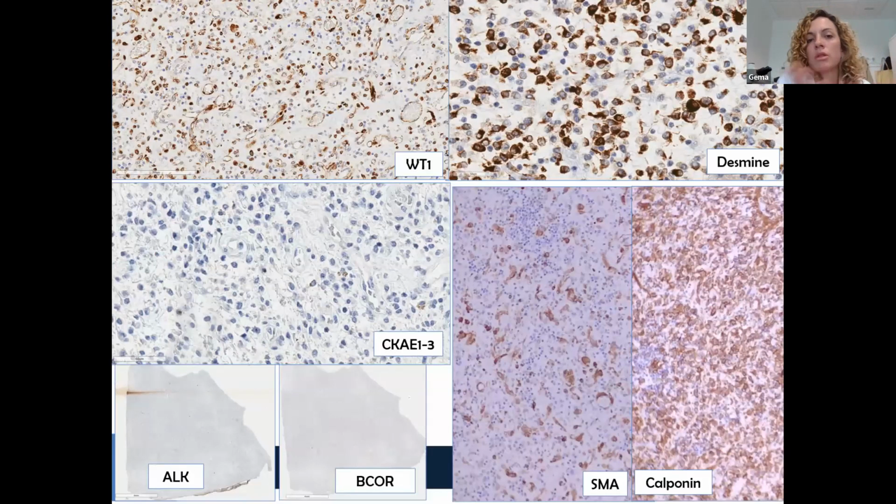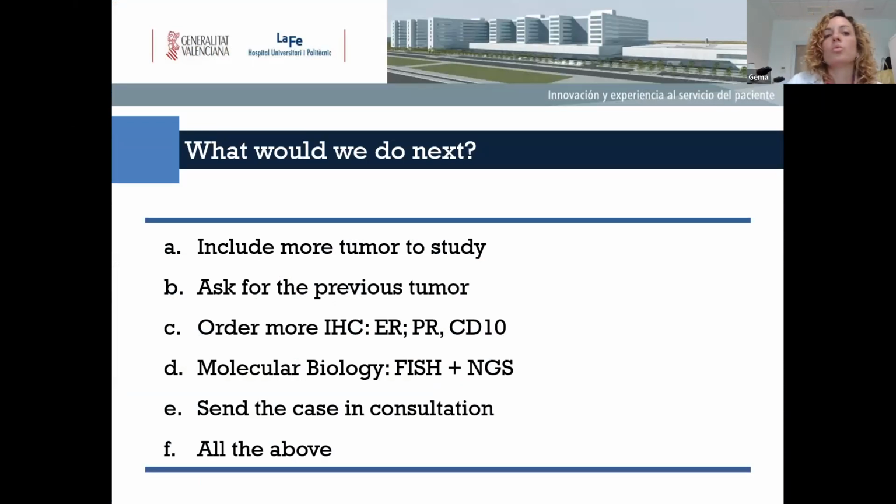So these are the markers we have. Here you have the desmin positivity, WT1 also positive, negative for all epithelial markers. ALK is negative, and BCOR also, another one that we mentioned before. And then the patchy positivity with smooth muscle actin, and higher with the calponin. So what would we do next?